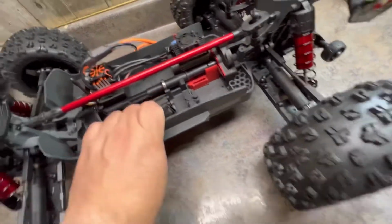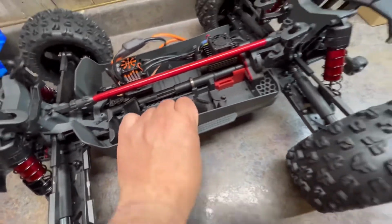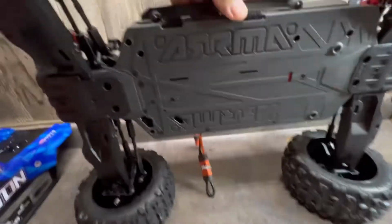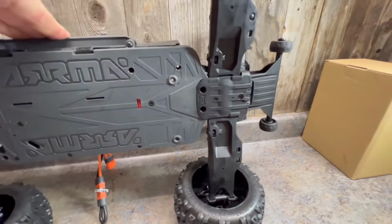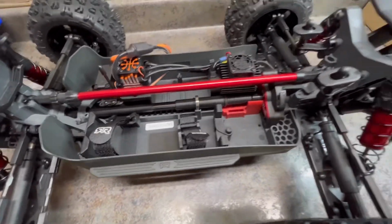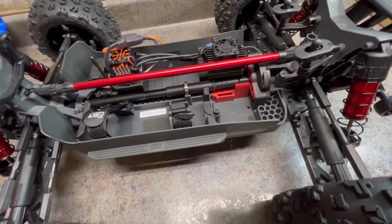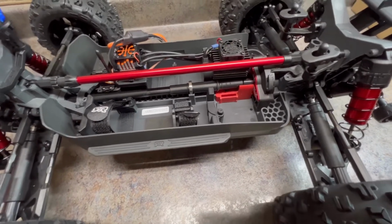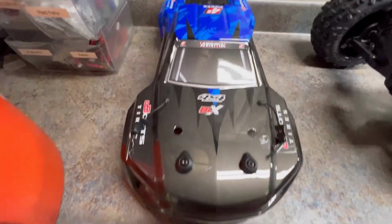I'm not sure. The servo is a 232-ounce servo. Obviously, that's probably going to get changed. I don't know if that's going to be adequate enough for this truck after you get going a little bit. We'll figure that out. Adjustable body post, which probably will never, ever need to adjust them. Why would you change the body? It is a good-looking body.